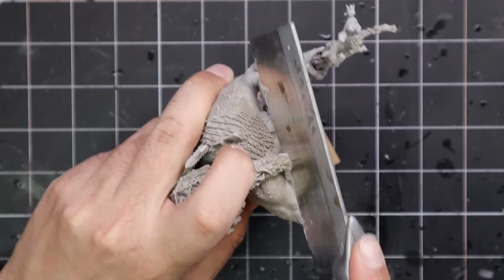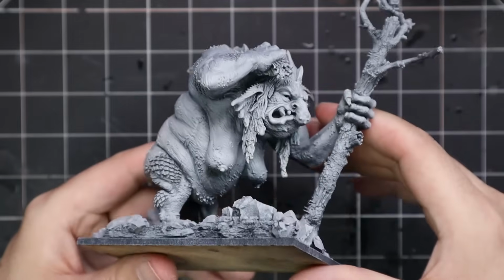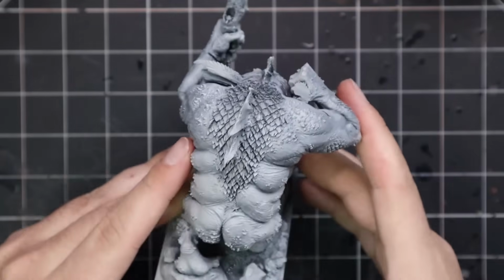Unfortunately, such displays of affection from a creature so large and clumsy often prove fatal.